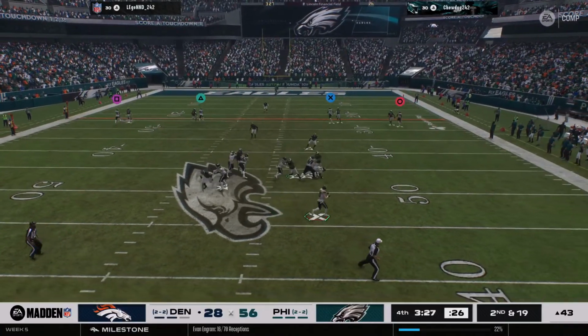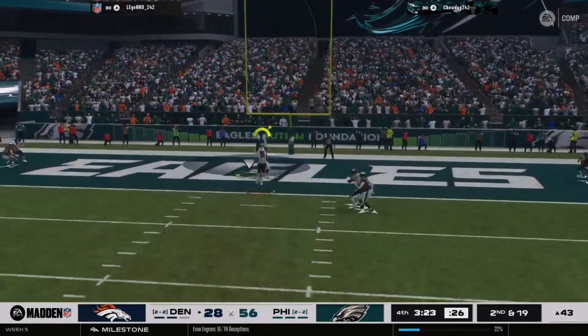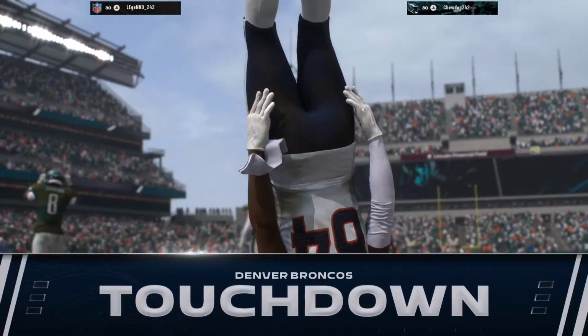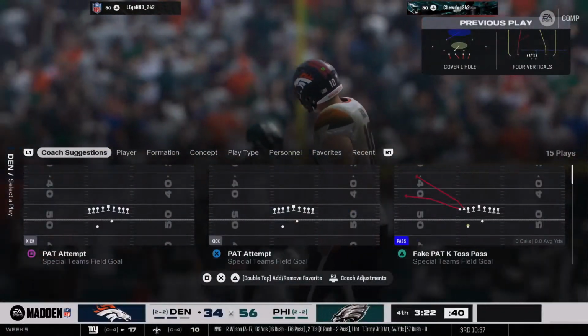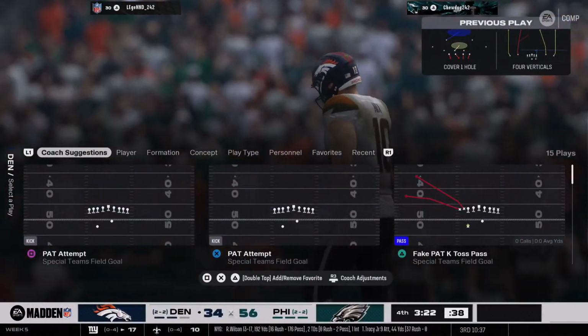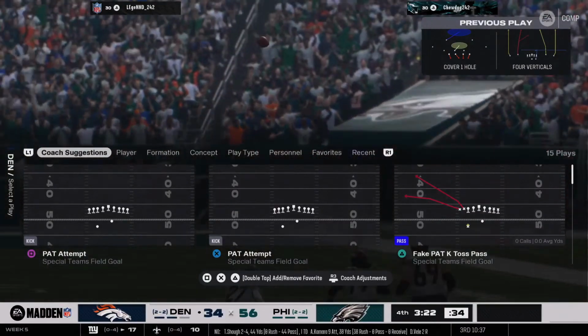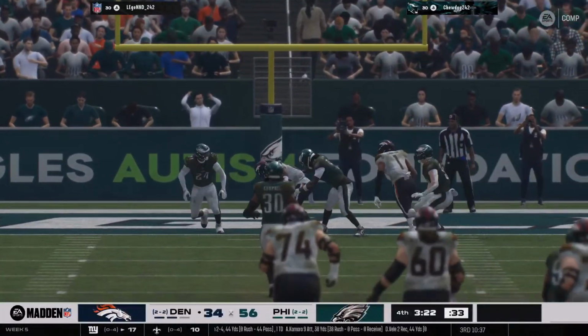Working out of the gun is Nix. Escaping the pressure right. Well, he'll let this go deep for Bourne. And he'll take it into the end zone for a Denver score. Kendrick Bourne, his second touchdown of the afternoon. And the Broncos are able to cut into that deficit. They're out now to a 3-score lead here in the fourth quarter after that one, CD.